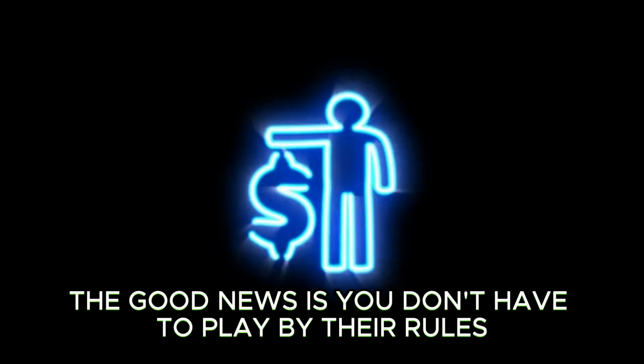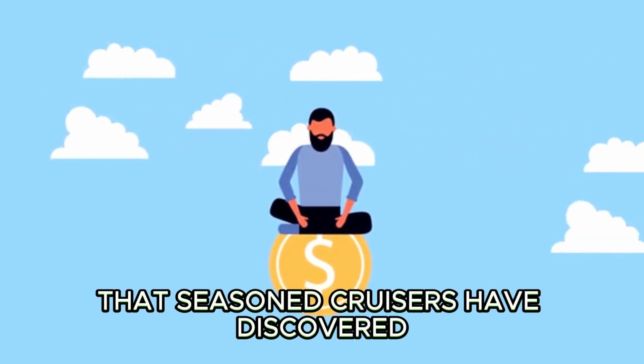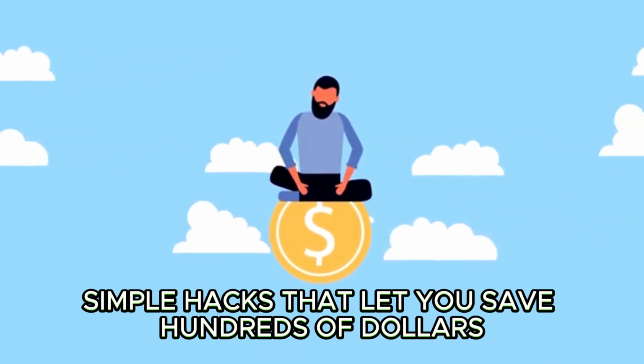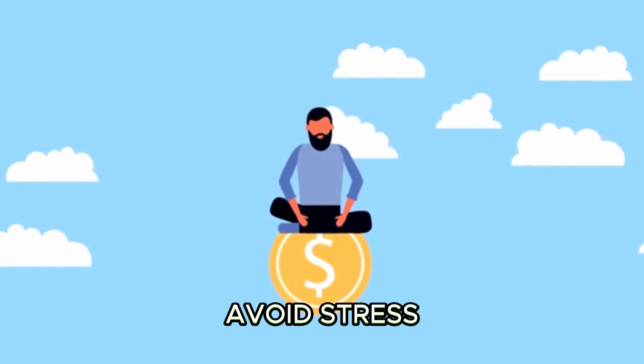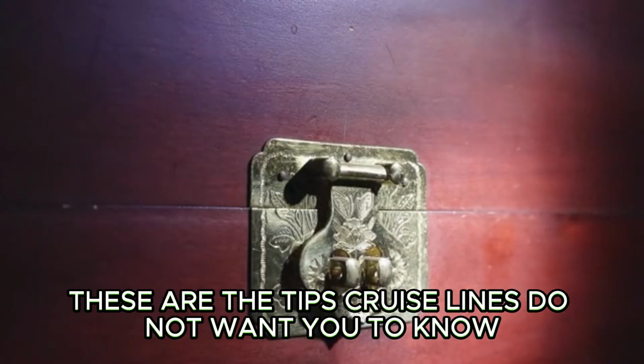The good news is, you don't have to play by their rules. There are clever tricks that seasoned cruisers have discovered, simple hacks that let you save hundreds of dollars, avoid stress, and actually enjoy your vacation the way you deserve. These are the tips cruise lines do not want you to know.